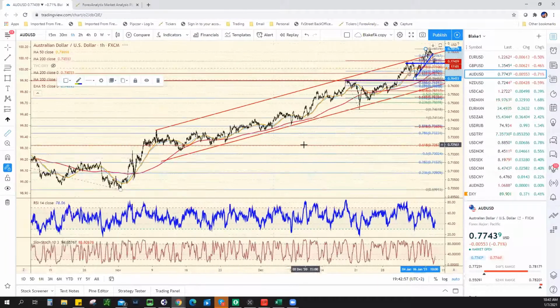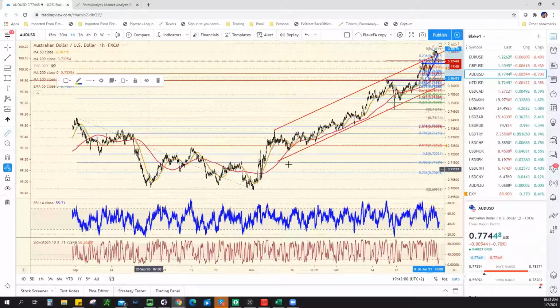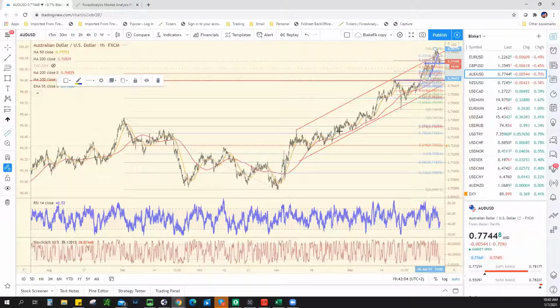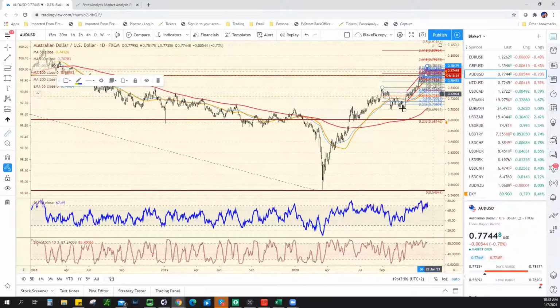But if you take it really since we broke out, when I say we broke out, the 70 cent level, this breakout here, and these are big moves, from that low, that's up 11% just in a couple of months.